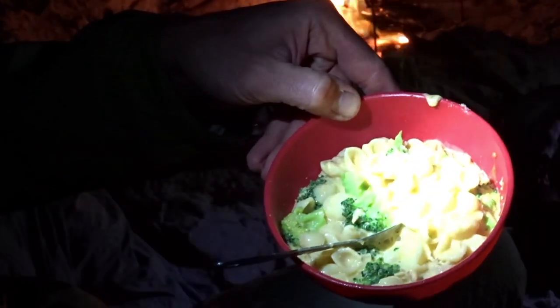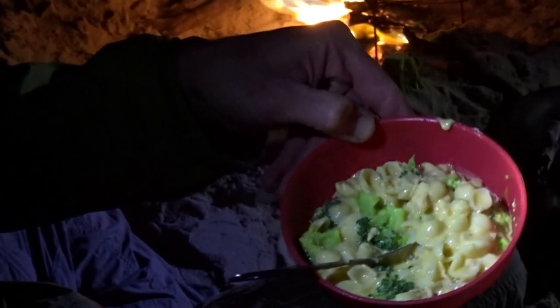There's the dinner, all finished. Thanks for making it. I think that's pretty good. I think it's gonna need a little pepper. Or hot sauce.